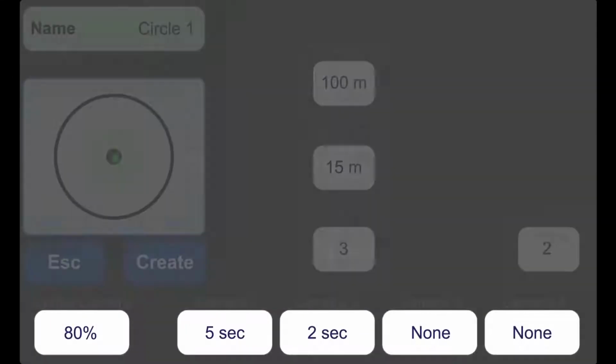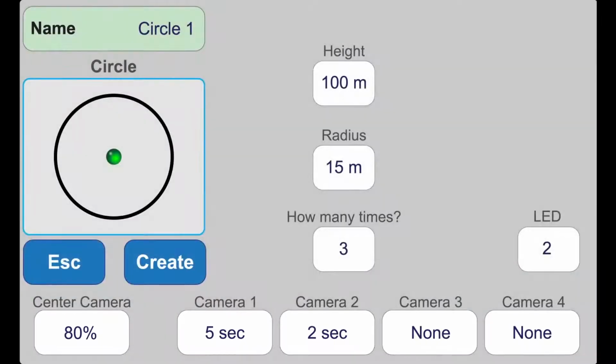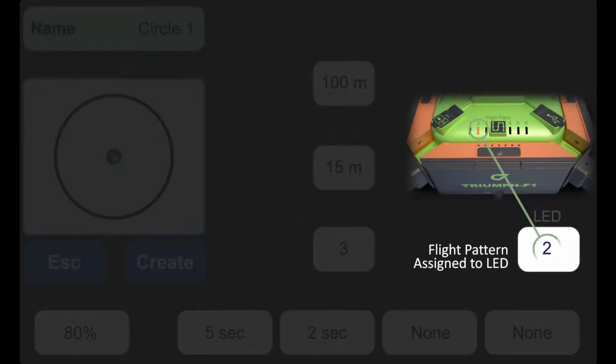Camera parameters are common to all flight patterns and can be configured for percentage overlap or a specific time interval. Finally, the flight pattern is saved to an LED on the unit.